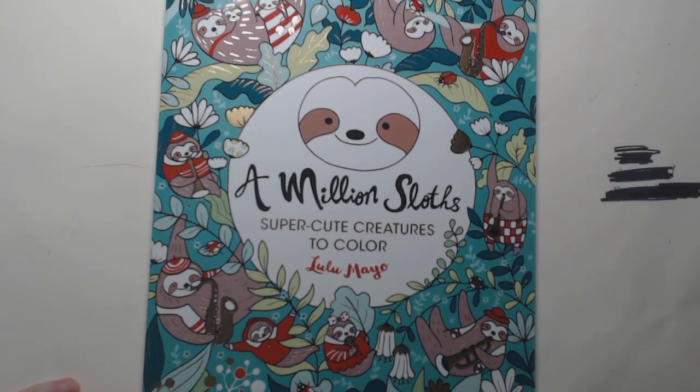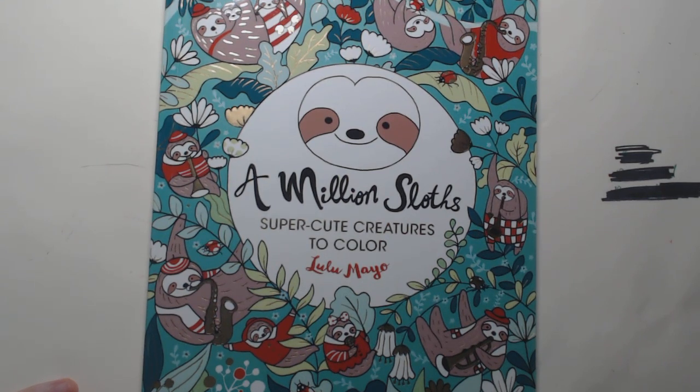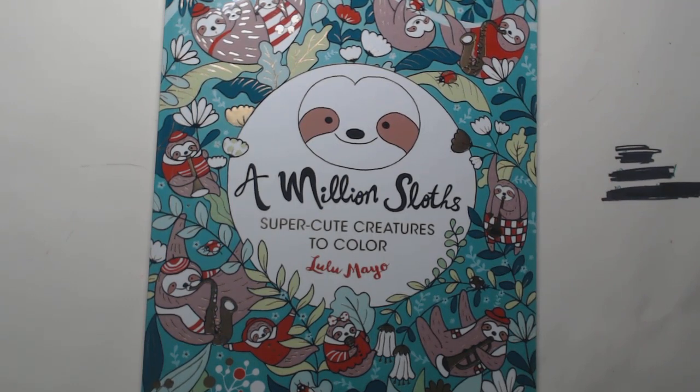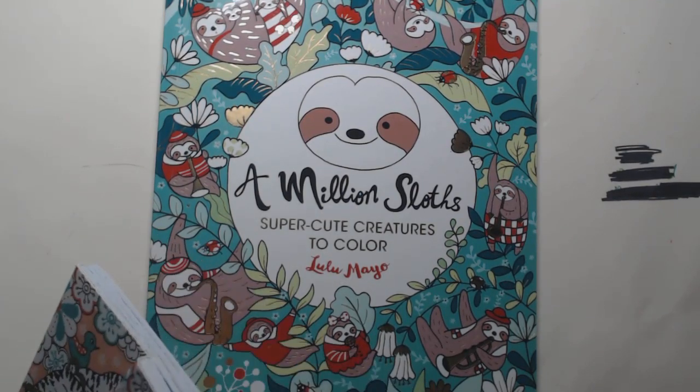This is by Lulu Mayo. Just a moment. There we go. And it is super cute creatures to color. She has a series of books. If you're not familiar with her work, just a moment. I'll show you a few of some of her other ones.